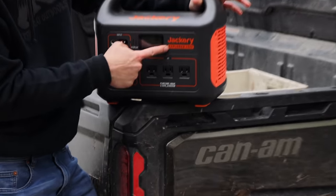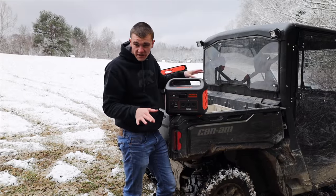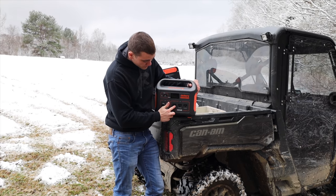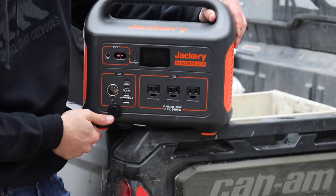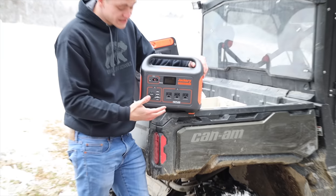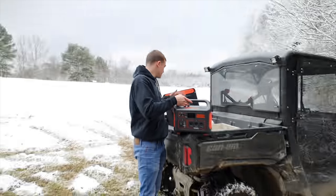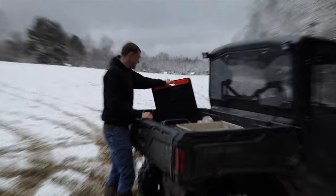You can look at it right here. This is the Explorer 1000. It's my favorite because it's big enough to power as much as I need, but still portable enough that I can pack it in and out, even in some woods if I need to. It's got three AC outlets and a bunch of different DC outlets, like a car charger, a USB Type-C, and a few USBs right there. We've used this thing quite a bit, and right now it currently has 60% battery life. I'm not too worried about that because I have solar panels right here that I'm going to start charging it back up with.